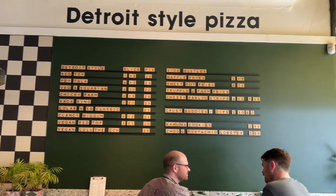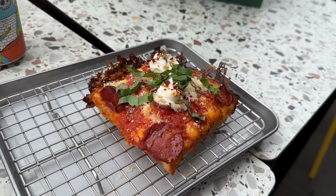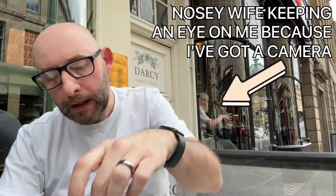Lush focaccia style base, loads and loads of toppings. The tomato sauce is so unbelievably rich, it's like the type of thing that Martin Scorsese's mum's been slaving over a stove all day to make. Really high quality ingredients. And that cheese crust that goes around the edge, built up on the side of the trays, it's like a cheesy crown for a king.